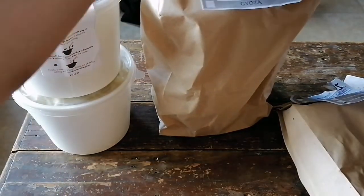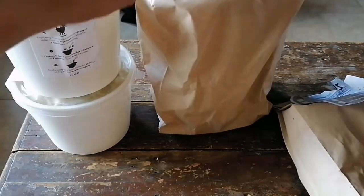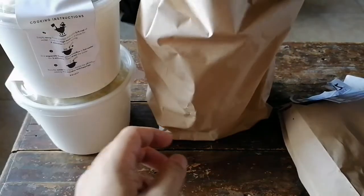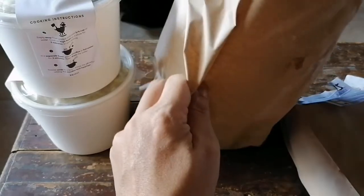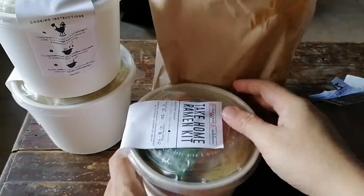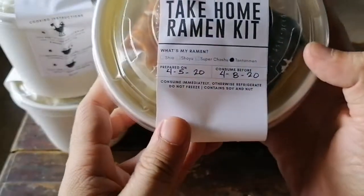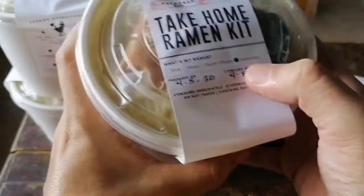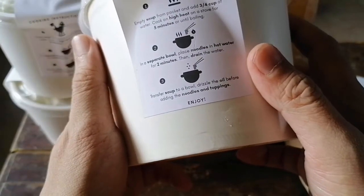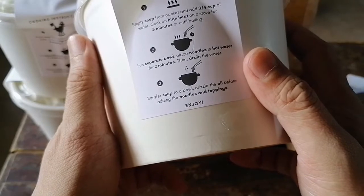We're gonna open the tantanmen right here. Okay. I also ordered 2 tantanmen. So we'll probably eat 1 today of each and then another 1 of each tomorrow. Okay. It's the same take home ramen kit 4-5-4-8. Same instructions, empty soup cup from packet, add 3/4 cup of water, cook on high heat.